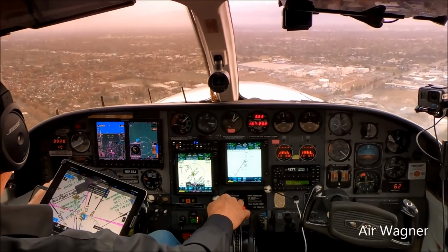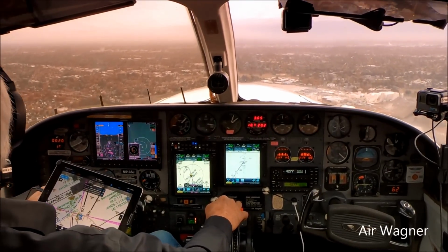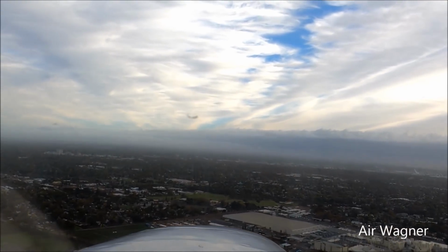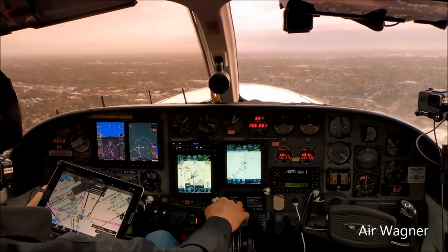All right, that runway was traffic alert with somebody on the runway. And we're cleared to land. Wind check, please. Wind 180 at 9. Okay, that should be easy to do.